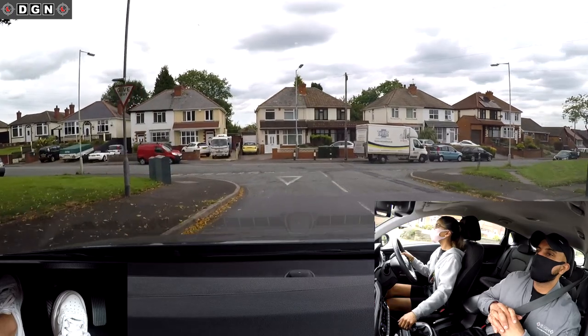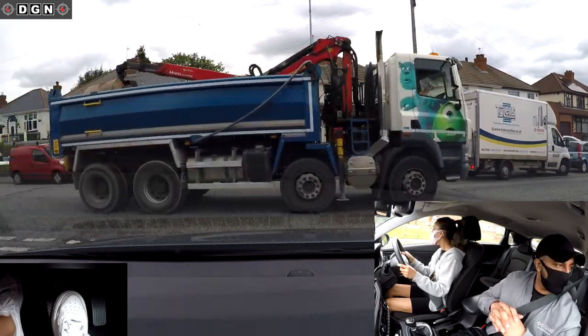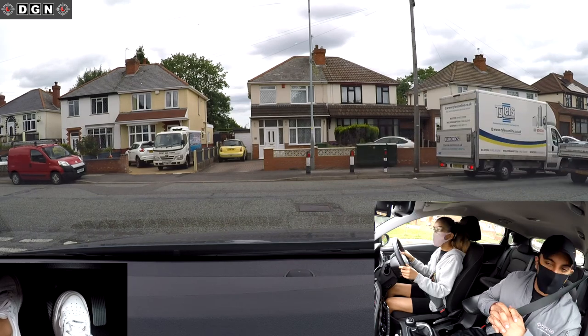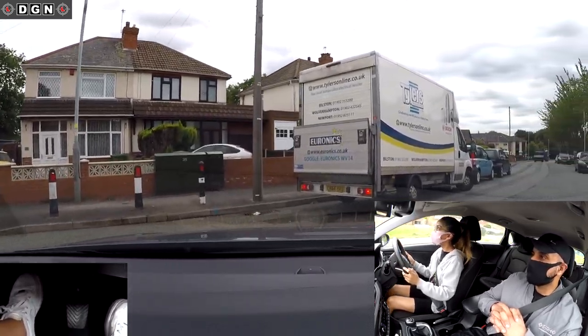So what's the risk ahead? Parked traffic on that side. That's it. There's someone in that as well, yeah. Look at the indicators. What's he doing at the moment? Stationary. Yeah, and he's indicating left, yeah. He could soon change it as well. Keep an eye out on that, please. Could he open his door? Mm-hmm. That's it.